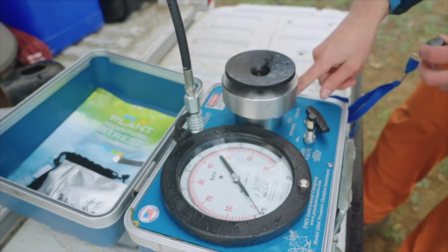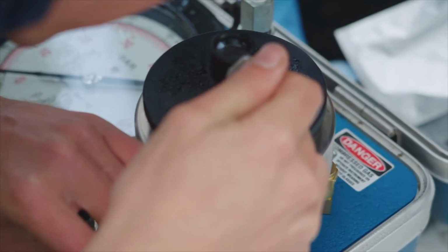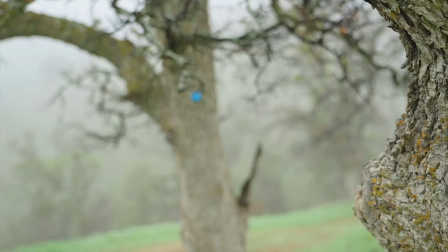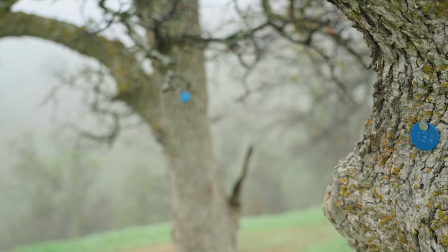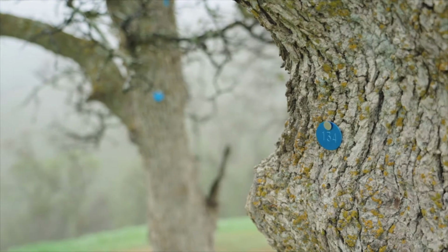This is a pressure chamber, sometimes referred to as a pressure bomb. This is for measuring water potential of the tree. All the vegetation is taking up moisture, so trees can pump, an oak tree can potentially pump 100 gallons a day into the atmosphere if it's a big enough tree.